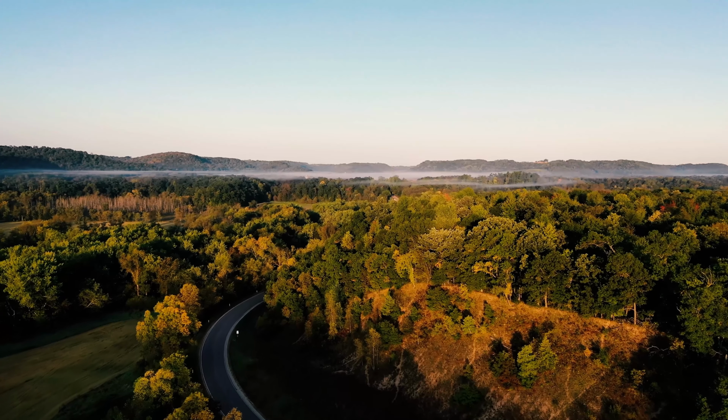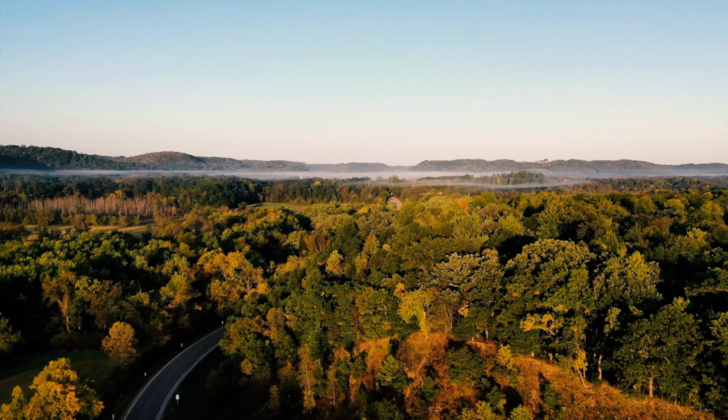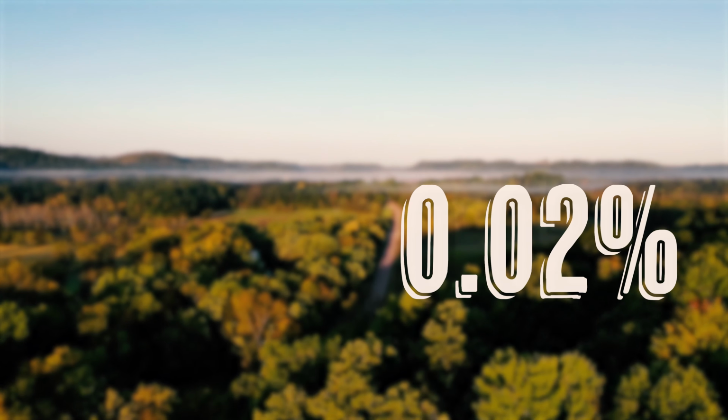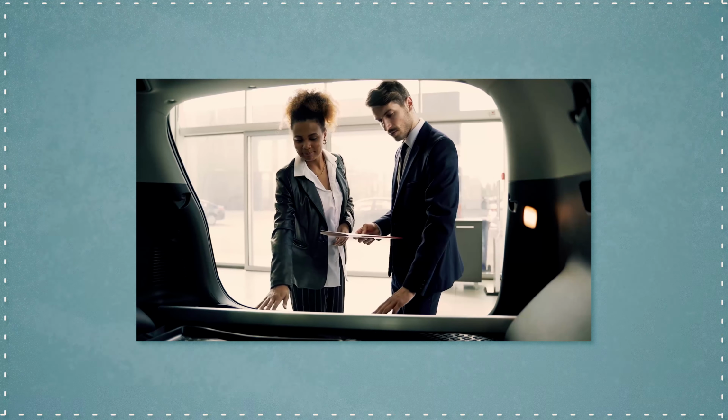Alright, by now, you may have the same burning question that I had. How much of our current hydrogen production falls into the green category? The answer is an amazing, astounding, stupendous 0.02%. So, why the heck are companies pushing for us to use hydrogen?